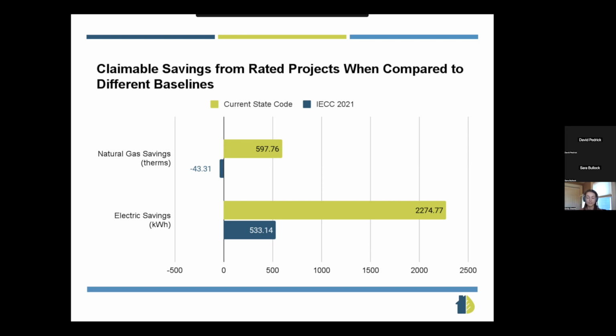We can look at the average therm savings and kWh savings from these 500 projects. This chart shows us that if we compare the projects to the current state code, the utility can claim on average about 600 therms and 2,300 kWh per project. But when we compare IECC 2021, when that's required, and we compare the same set of projects to that new baseline, we see a dramatic reduction in savings.